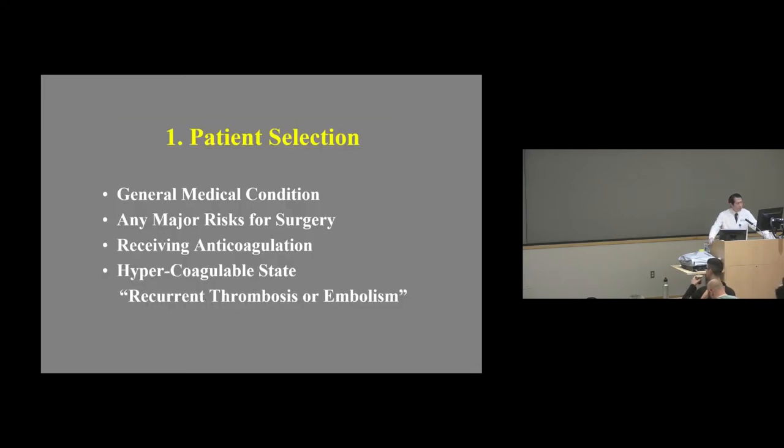Besides the major risks for any surgical patient, we occasionally will encounter a hypercoagulable state. I'll tell you, once you have this kind of patient, if you are not doing anything about it, regardless of how good you are as a microsurgeon, it won't work for free tissue transfer. So this is something you have to recognize. This is one of the issues in terms of patient selection.